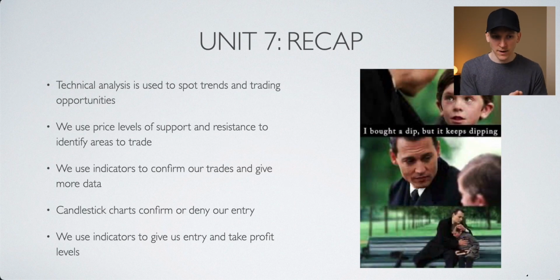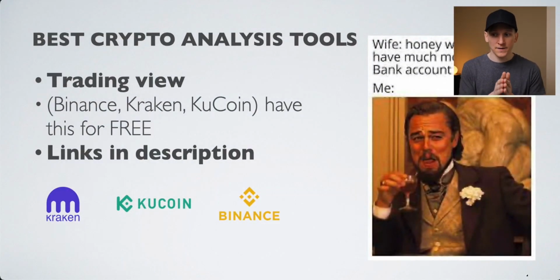Let's recap Unit 7 then. Technical analysis is used to spot trends and trading opportunities. Absolutely. It really gives us the nitty-gritty once we've done our fundamental research, once we've done our project research. How are we going to trade? How are we going to enter? How do we know the trend? How do we know that we're timing our entry? How do we know what price to trade at? How do we know how much risk that we need to take? We use technical analysis and indicators to make this process more simple and to give us a repeatable strategy for trading. Let's get into Unit 8 then, which is going ahead and trading in the market and putting through these trades.